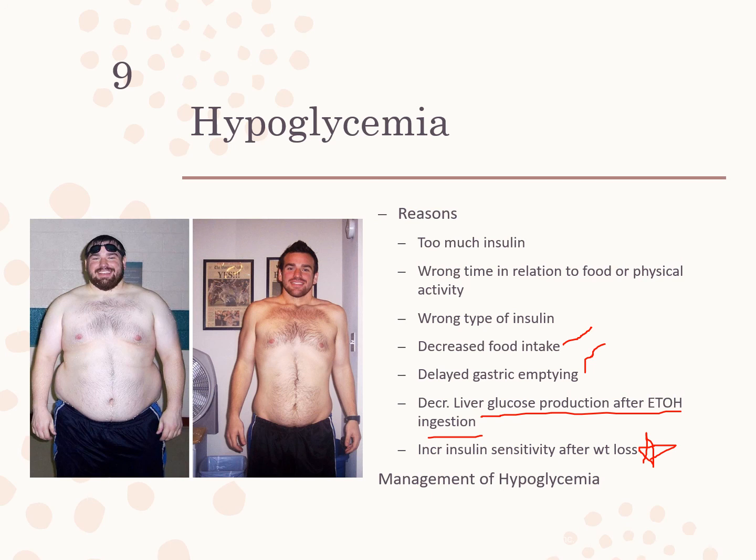But also I want to say, I made a note to myself to repeat glucagon in 10 minutes. Okay, we'll do 10 minutes.